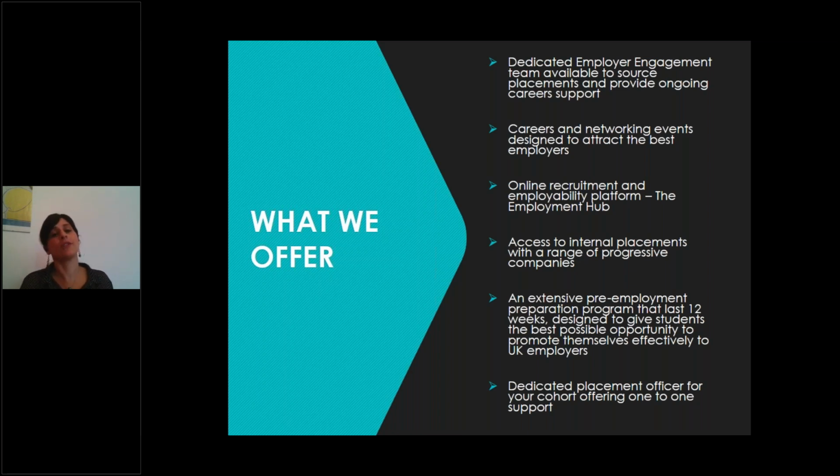Then we have sessions on CVs, how to create an excellent CV and an excellent cover letter, which is going to be really, really helpful towards the goal to find a good placement, because without a good CV and a good cover letter, it's going to be really hard to find a placement at all. And we have networking sessions, how to make an excellent application, and how to write a speculative application. We have a session about the consultancy project, and we run sessions about the Employment Hub and how to use it, because it's also really important to learn how to use this great tool.